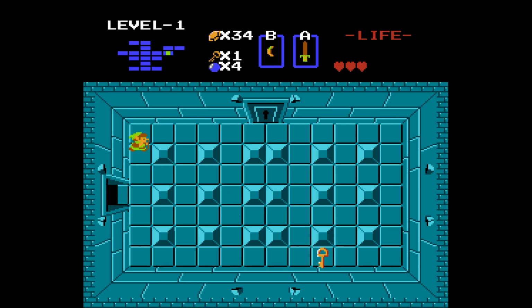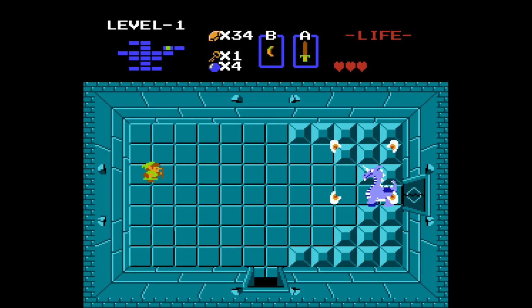This tells you that you're in a room adjacent to the boss, and is useful in later dungeons when you're trying to figure out where you're meant to be going. The boss of level 1 is Aqua Mentus, a dragon that only ever appears again in Oracle of Seasons, and as far as I know has never been in 3D, which is a bit sad. He spits fireballs, and if you're at full health you can just stand on the far left of the screen and shoot sword beams at his face.